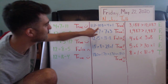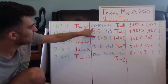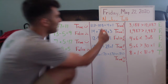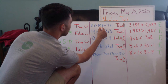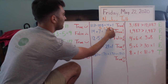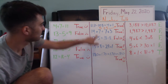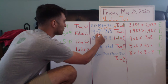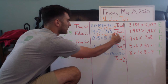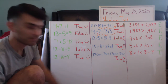Over here in the blue column, each side of the equation has something for you to solve. So here we have 113 minus 108. Well, if we do that math problem, we know that becomes 5. 5 equals 4 plus 1 is 5. That's why that one is true. 14 plus 7, that's 21. 7 times 3, that's also 21. Hence why it's true. And you can go on and do the same.